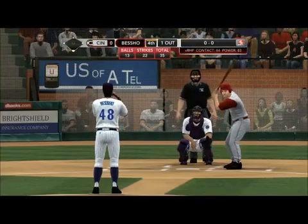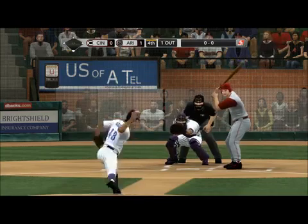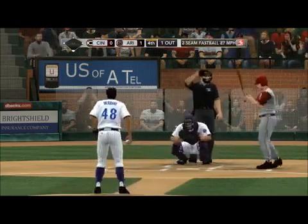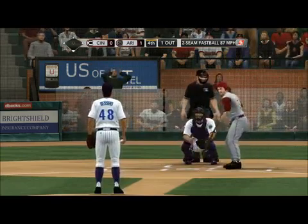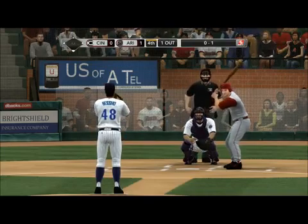One out, nobody on. And the first pitch. Starts him out with a fastball for a strike. Tough pitch to hit right here. When you run this fastball up and away, you have to elevate your swing to get on top of it. He ends up taking the pitch.